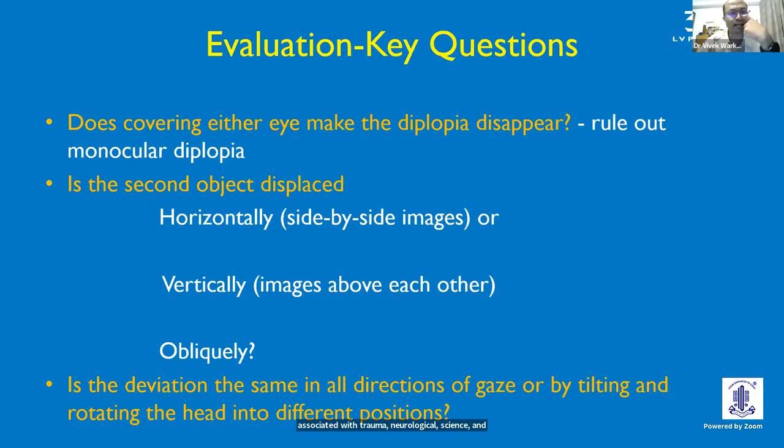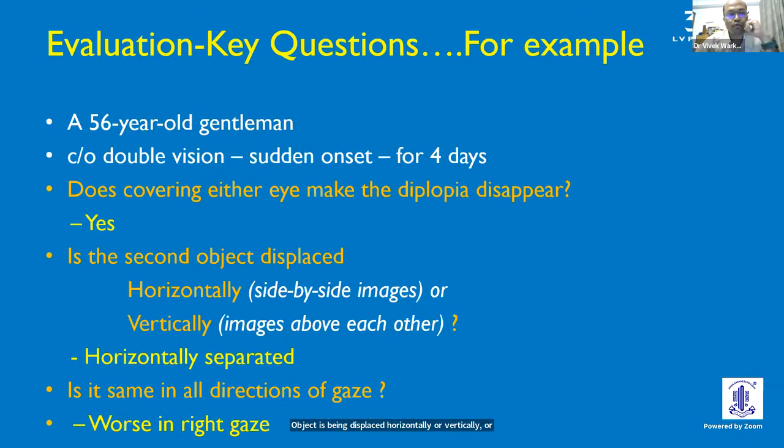So having said that, if you start to evaluate these patients with double vision, does covering either eye make the diplopia disappear? So that you need to rule out monocular diplopia. Is the second object displaced horizontally or vertically or obliquely? If you start to answer these questions, you would probably end up getting what kind of diplopia it is and what the basic cause of this particular diplopia is.